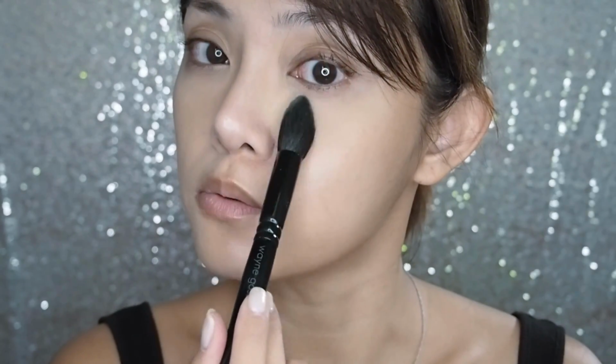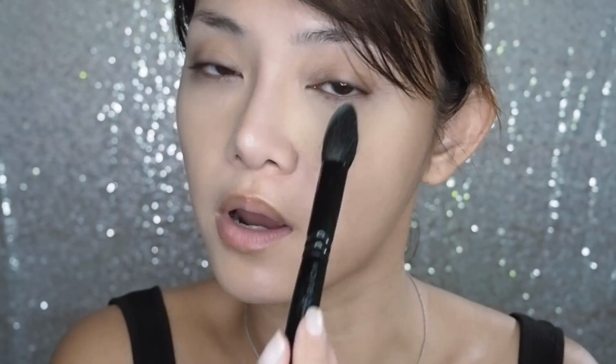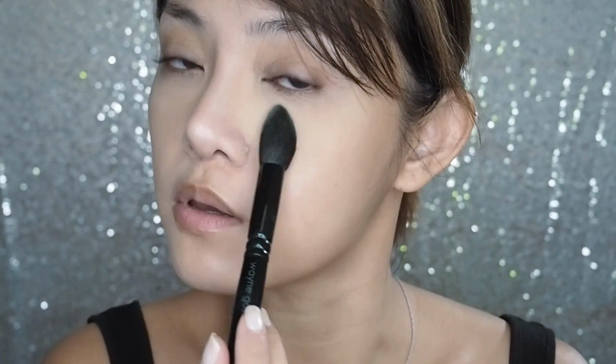With a brush like this, I tend to pick up product and then I tap. I bounce the brush on. I do not buff it around. I don't swirl the bristles on the skin, because when you tap and go over the same area a few times, it very, very gently deposits and almost airbrushes the skin in that area using the powder. So this is just a technique or a trick for those of you guys not too familiar with using powders.